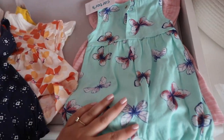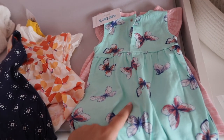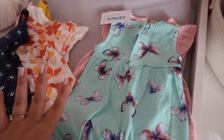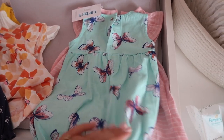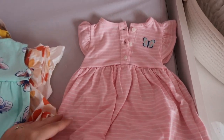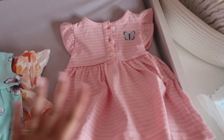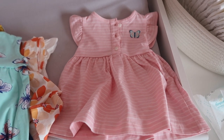This little jumper, cute with like the little butterflies. I think she likes this one the most because I was holding all these up to her and she would not stop looking at this one. So I think this is her favorite. But this is my favorite, a cute little pink dress. It looks very like Ralph Lauren-ish, you know?